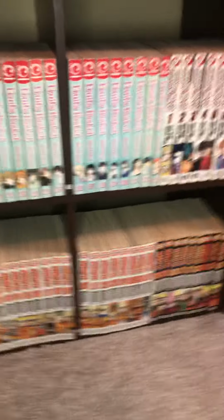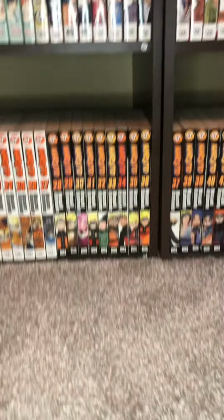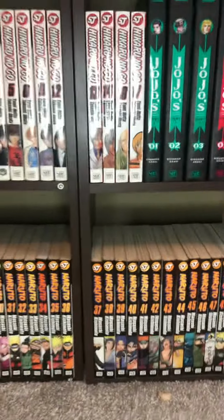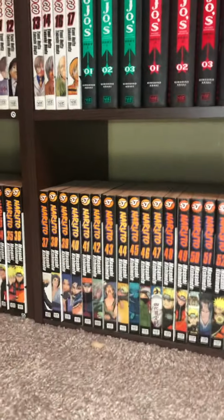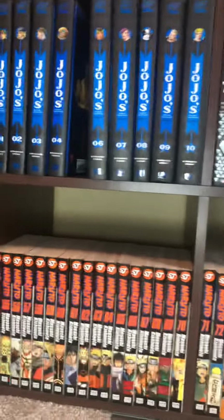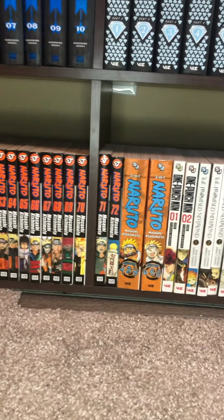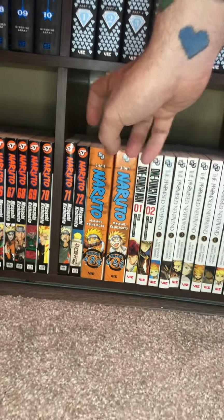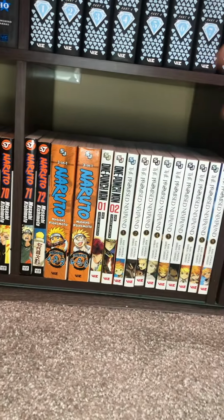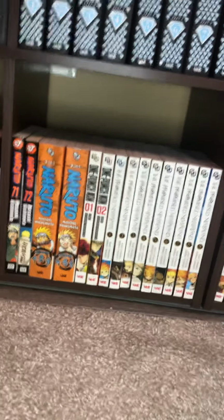And continuing on from there, we have 28 through 72. Naruto was a long series. It was a long series. So 28 through 72 of Naruto and Naruto Shippuden. I also picked up 2 of the 3-in-1 books just because they were there and I had them. Same thing with One Punch. I found them there and I just bought them because they were there.